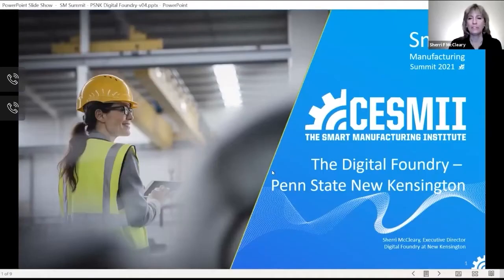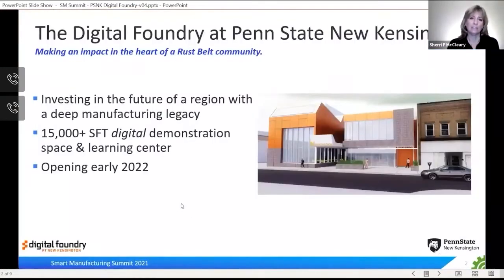Good morning. I'm Sherri McCleary. I'm the Executive Director of the Penn State New Kensington Digital Foundry, and I am honored to be here today to introduce you to the Digital Foundry as one of CESMII's partners in their Smart Manufacturing Innovation Center network. I'd like to start with a little bit of an introduction to the Penn State New Kensington Digital Foundry, who we are and where we're going.